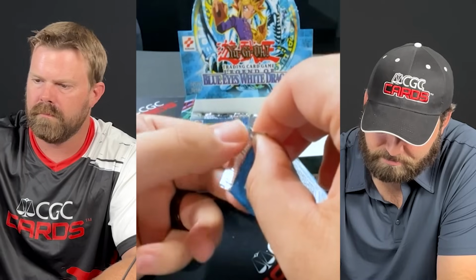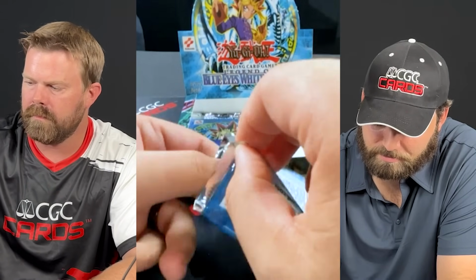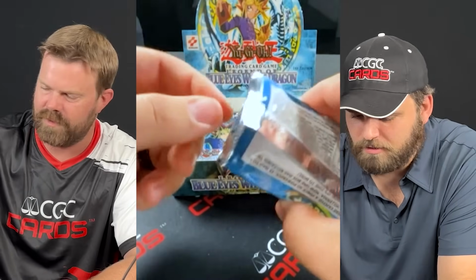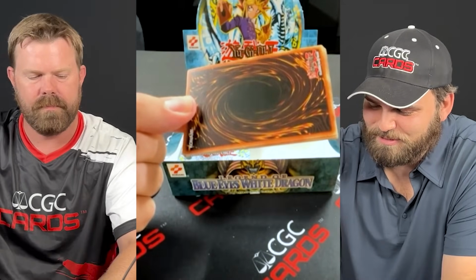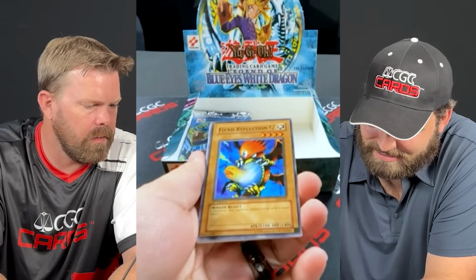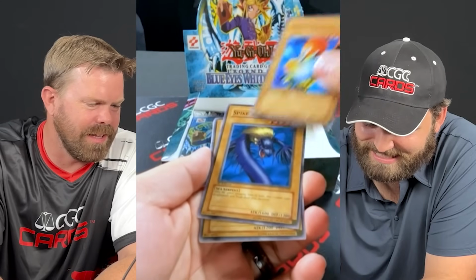So many different theme songs playing in my head right now. Well, this pack is crisp, too. Being difficult to get into, I like it. If I pass out when I pull this Blue Eyes, just know. Help me make it back. I will. I will resuscitate you, I promise. Beautiful. All right. We got Dark King. The Fiend Reflection. Dude, my hand knows. My hand knows. I like it.